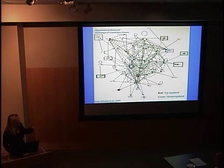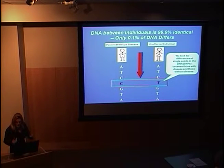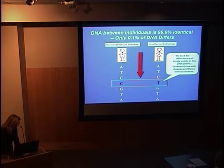But it's not enough just to look at gene expression. You've got to verify this at another level. And the level we chose to do was at the DNA level. So how do you look at things at the DNA level? I'm sure this is a review slide for many of you, but we use single nucleotide polymorphisms because they're the most abundant variation in our genome. And you have to appreciate that we're only looking at this 0.1% that differs between each one of us. And that's what's responsible for health and disease in our systems. So we harness those.